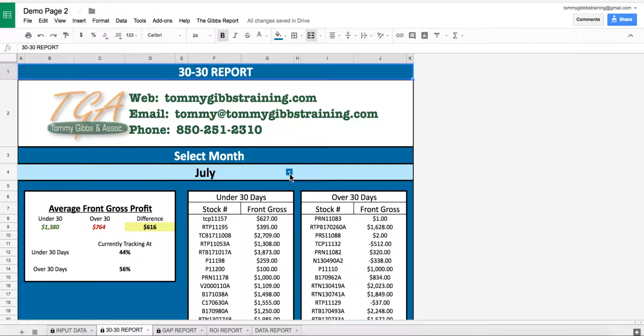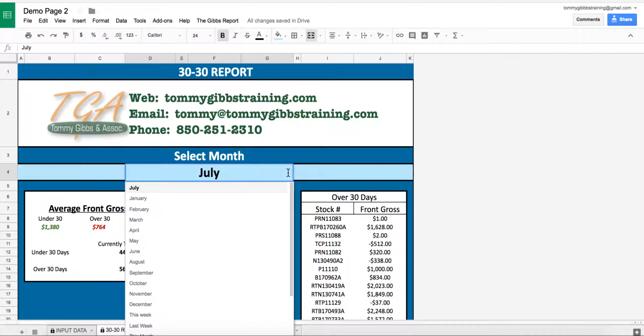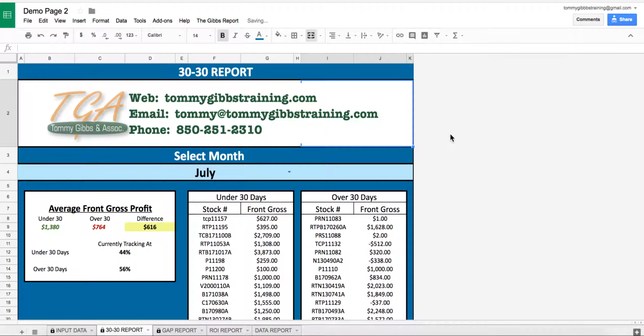So this drop-down box right here, hopefully, if I click on it enough times, it'll pop up here. Bear with me. There it is. I have to double click it, I guess. If you click on that, then you can go to whatever month that you're in. So if I had put June in here, or another month that we haven't utilized, then it's not going to give you any data for that.